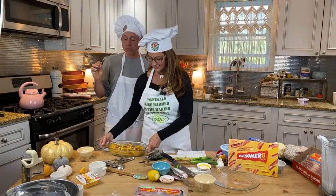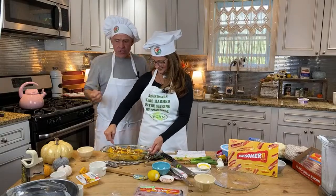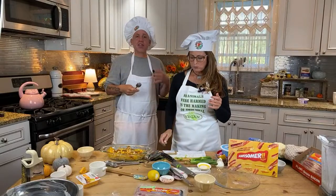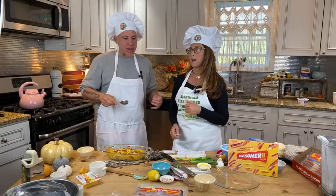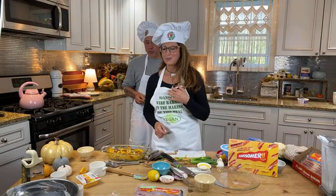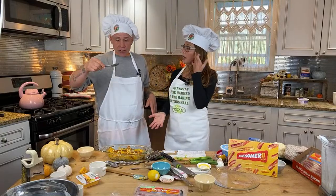Is it good? Okay, can I do this? I'm not going to reuse the spoon. Ooh, that could be an amazing dip. Wow, that's good. I hadn't really thought about that. I would chop the cauliflower up a little more for a dip. Insane. You want to try it, Susie?